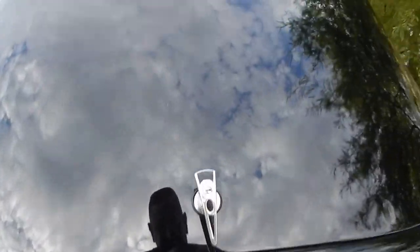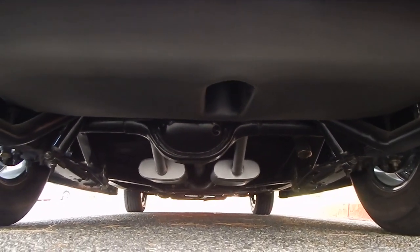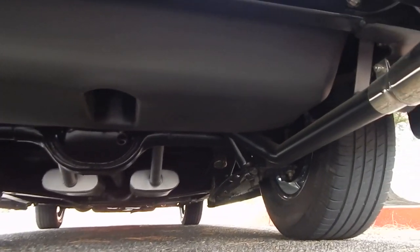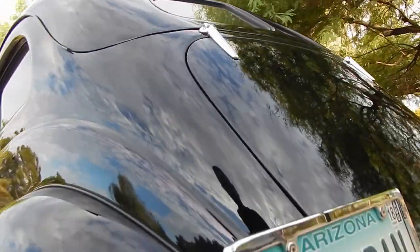Let's take a look at the undercarriage. Very nicely done body off style restoration. Nice dual exhaust. It's got parallel leaf spring upgrade in the rear here. 48 inch rear differential with 279 ratio. You can drive this thing down the highway with the greatest of ease. Nice and tidy street rod.